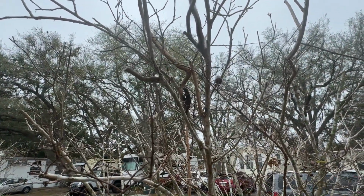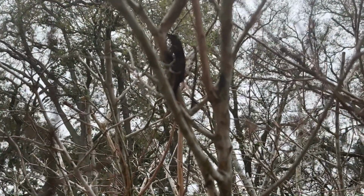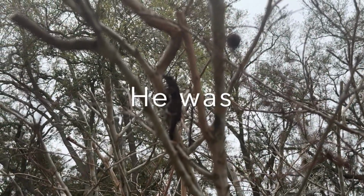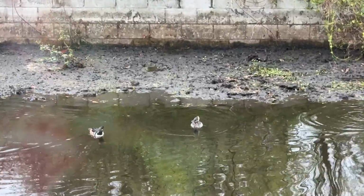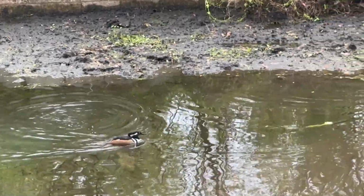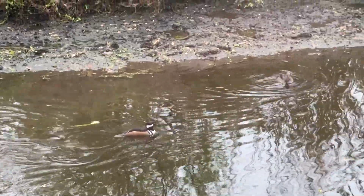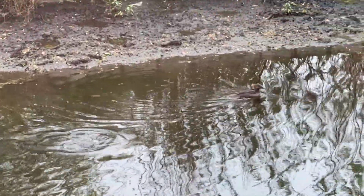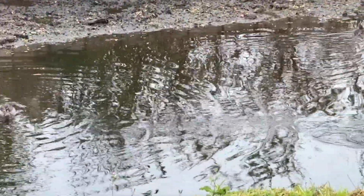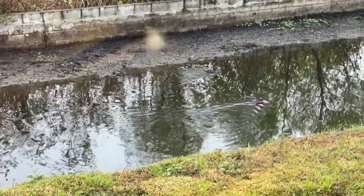Enjoying the cool weather we're experiencing. I'm not even sure if he's alive. There, they came to me. Get to watch them dive and everything.